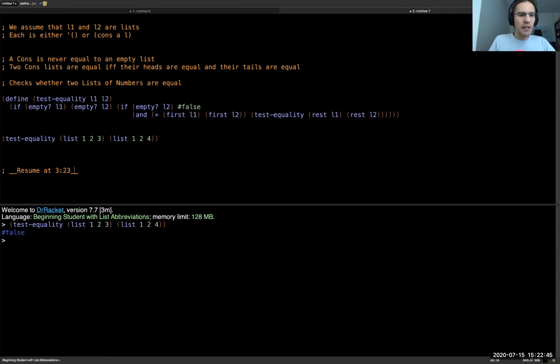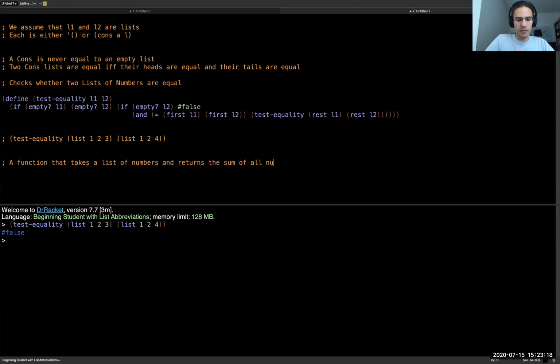Okay, actually, there's one more thing that I want to define here. Let's, for example, define a function that takes a list of numbers and returns the sum of all of the numbers in the list.